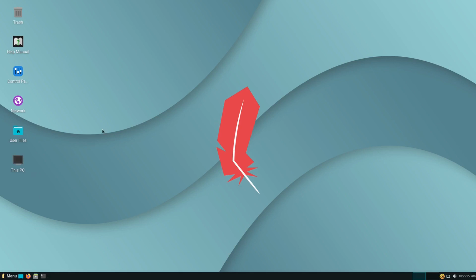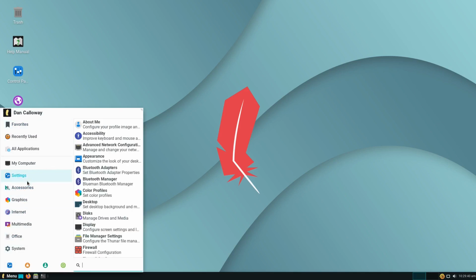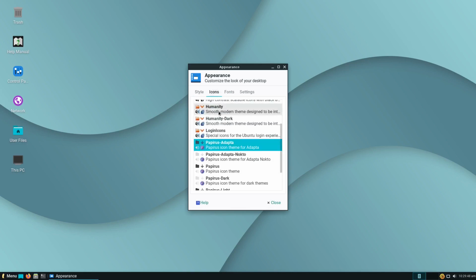Okay, so we've got full screen. I'm really happy about that. We can change the background if we want to, but I kind of like the background the way it is right now. So let's go on. So let's click that menu again. Let's come up to settings and take a look at appearance. And so if we go into appearance, we've got the Adwaita style for icons. We've got Papyrus, Adapta.